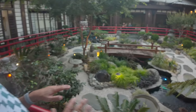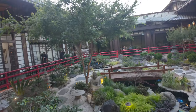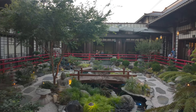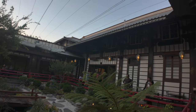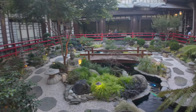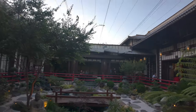Right now, we're in the central court of Yamashiro Restaurant, which is over 100 years old. You can see this incredibly beautiful Japanese garden right in the middle of the restaurant. This is where they filmed some of the fight scenes from Kill Bill. I don't know if you remember that movie, but there was a great fight scene here between Lucy Liu and Uma Thurman. It was pretty violent. But it's really incredibly beautiful. You have koi fish, a beautiful bridge. It's so peaceful. Of course, they had to put snow here.